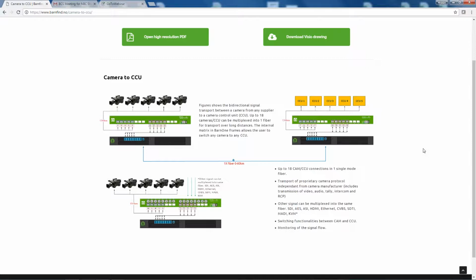So what we do is bring the optical signal into our frame, the Barn1 frame, and we route the signal over to a CWDM SFP, and then we change the light to a specific wavelength. We can do this on all the cameras. In fact, we can do it for up to 18 cameras in one single fiber. And the transport is from short distance up to about 60 kilometers. So Arild, let's just pause on that for a second. That's 18 cameras, 1 fiber.